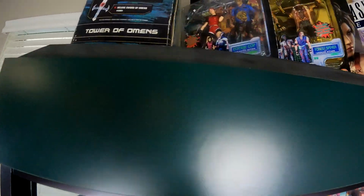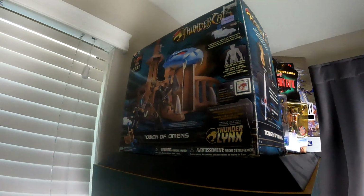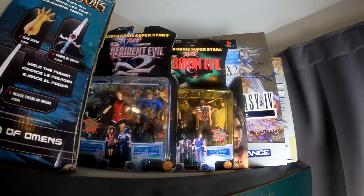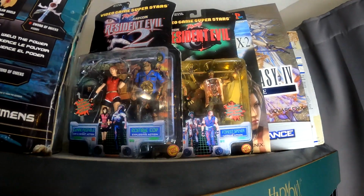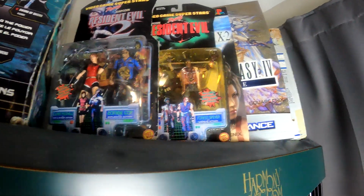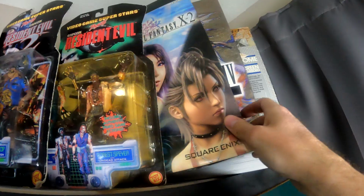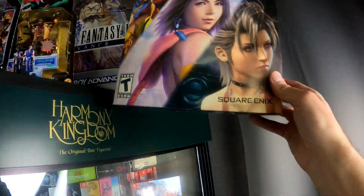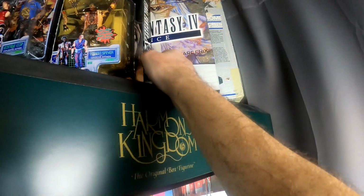On top we have some collectibles. We have a Thundercats Tower of Omens, which is pretty cool. Those Resident Evil figures that are complete and carded, those are awesome. Some random Final Fantasy. These are empty. These are display boxes. We picked them up at a local game store for cheap when she sold them to us.